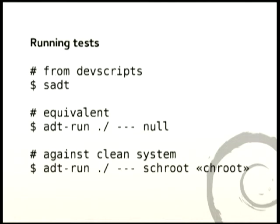And then new means don't use any visualization, so that will run the tests on your local system. That assumes that the package you just built is installed on your system, and then you just run the tests. If you don't have the package installed, it will fail because the test dependencies are not satisfied. You probably want to run the test against a clean system, so you can use the schroot virtualization platform also, and then just pretty much the same thing.